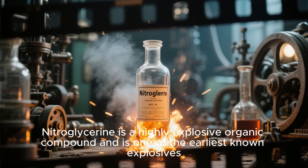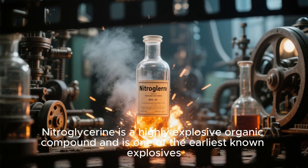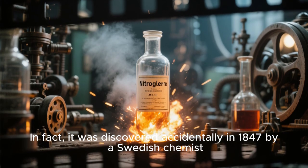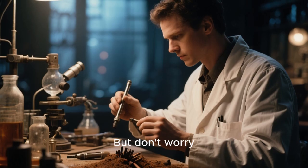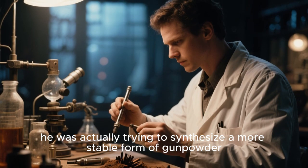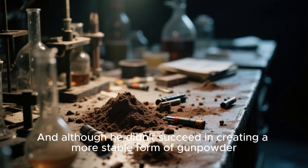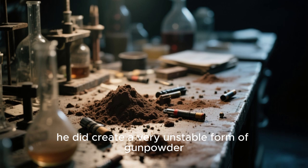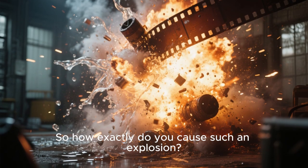Let's review. Nitroglycerin is a highly explosive organic compound and is one of the earliest known explosives. In fact, it was discovered accidentally in 1847 by a Swedish chemist. But don't worry, he was actually trying to synthesize a more stable form of gunpowder. And although he didn't succeed in creating a more stable form of gunpowder, he did create a very unstable form of gunpowder. So how exactly do you cause such an explosion?